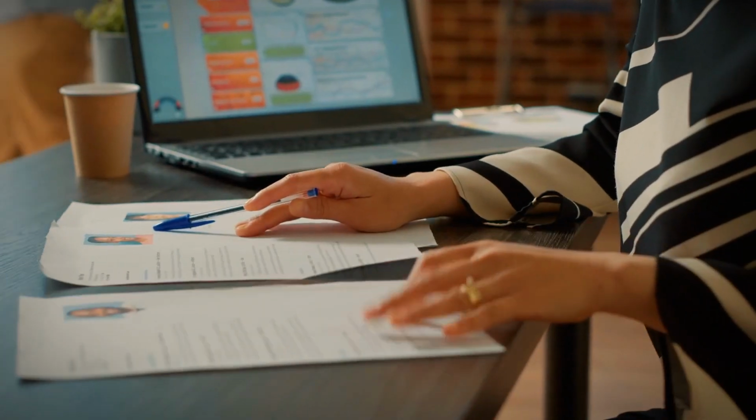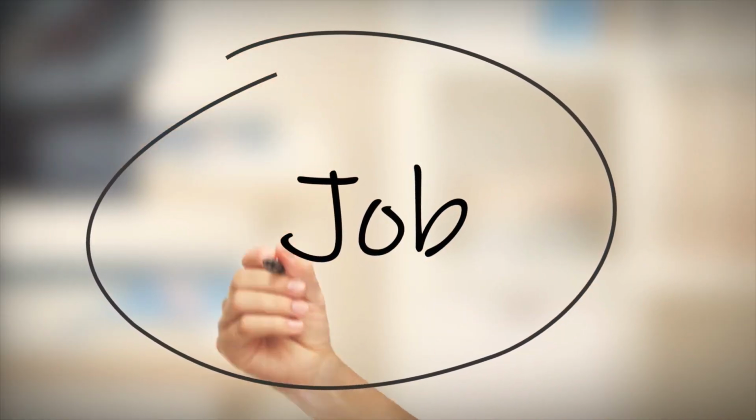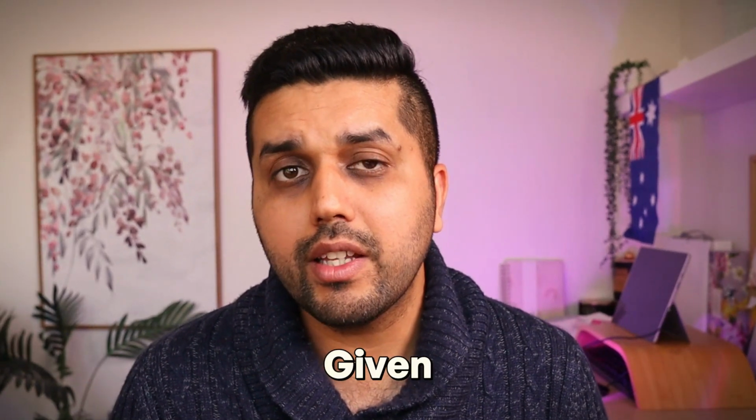I was basically sending the same resume for each job role I was applying for. But in Australia, it's important that you look at the job description given in the job ad, and then customize your resume and cover letter based on that job description and the requirements given in the job ad. So you need to pick up some keywords given in the job ad, making sure that those keywords are there in your resume.